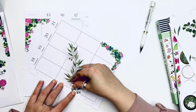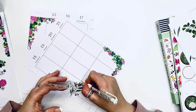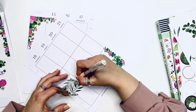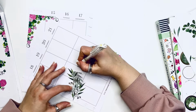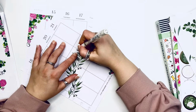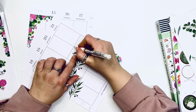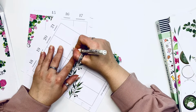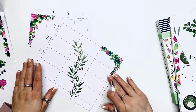Perfect. And this is just to not break up the greenery and kind of make it more cohesive. That's the only reason I'm doing it. And like I said, I really love the way this looks, so I want to make it look the best way possible. Okay, I think that looks amazing.